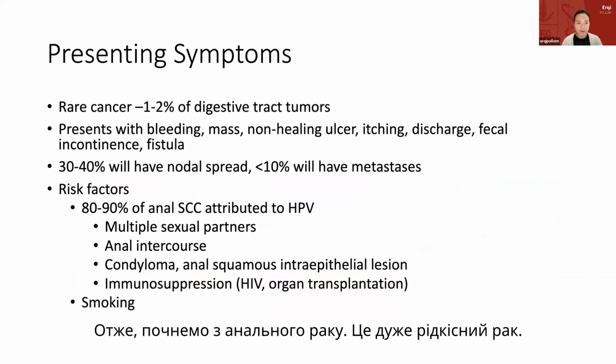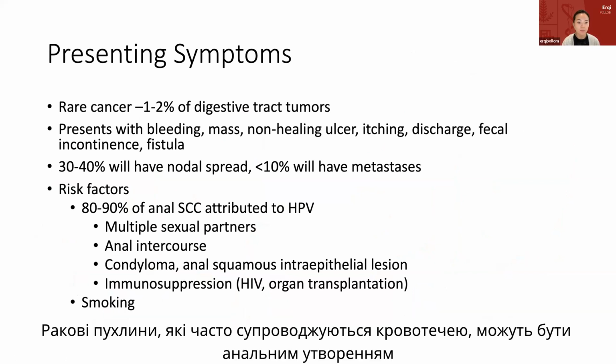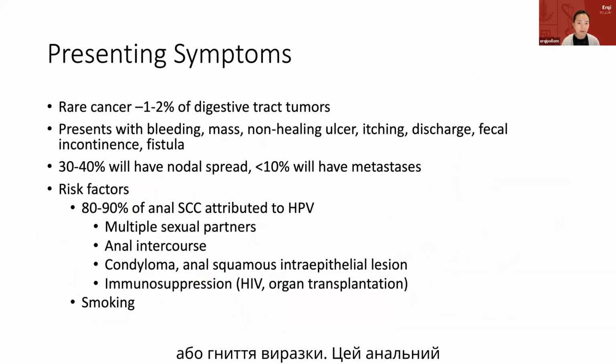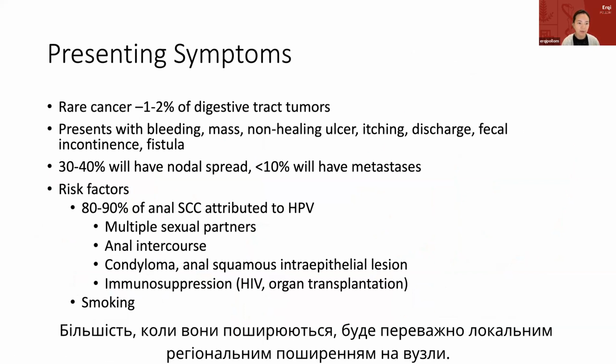So let's start with anal cancer. This is a very rare cancer. You can see it's only 1 to 2% of digestive tract tumors. Patients with anal cancers will often present with bleeding, maybe an anal mass or ulcer, itching. These anal cancers are less likely to spread distantly. Most, when they do spread, will mainly be local regional spread to the nodes.